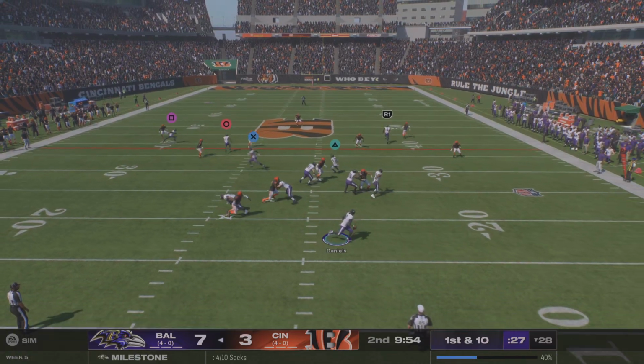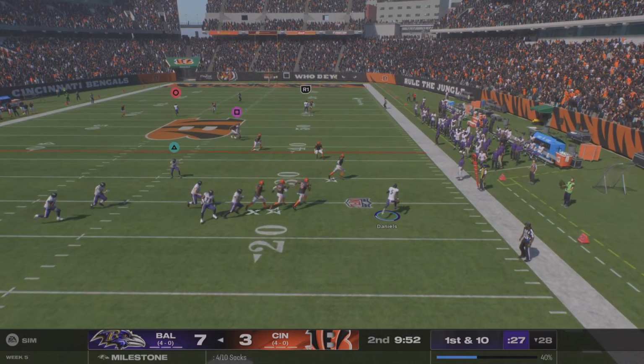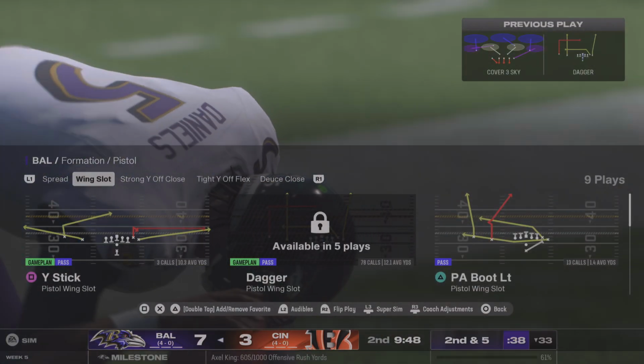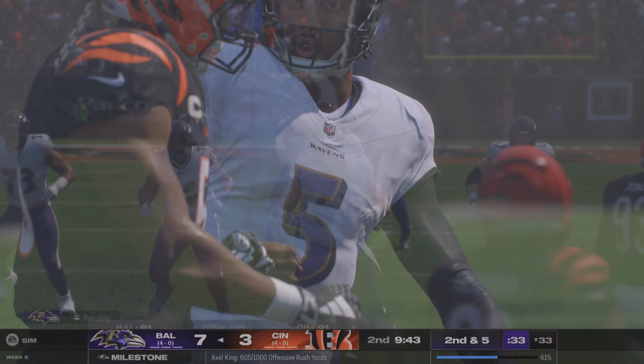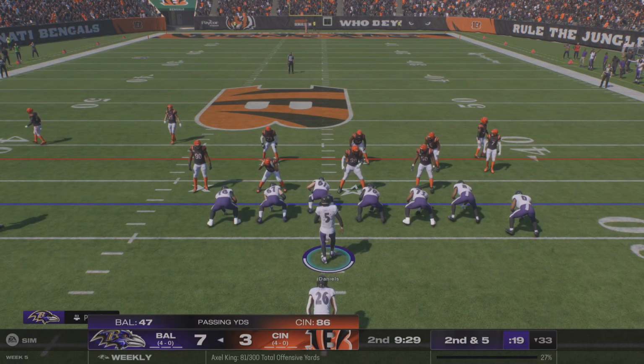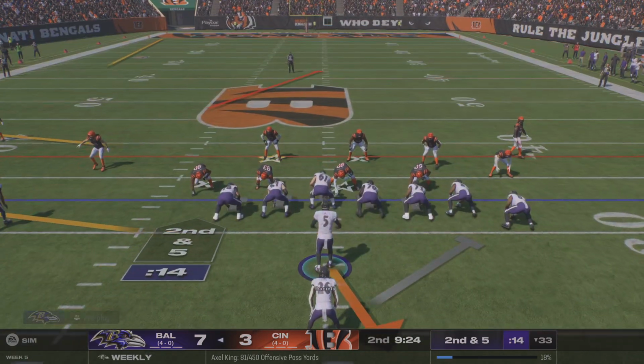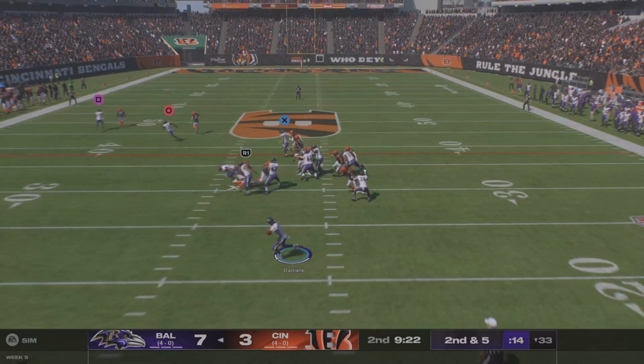To throw is Daniels on 1st and 10. He's going to keep it himself. Initially, Mike, a really good job by the defense. Nowhere to go with the ball for this quarterback. He's forced to pull it down and turn into a runner. A little slow reaction, and he's able to actually pick up a pretty good gain.